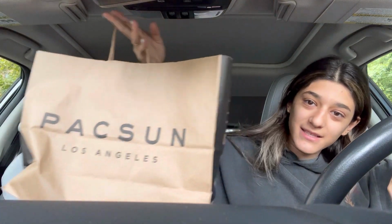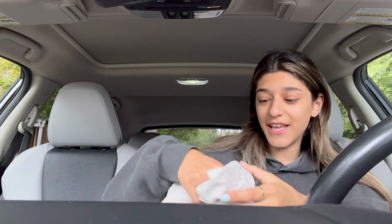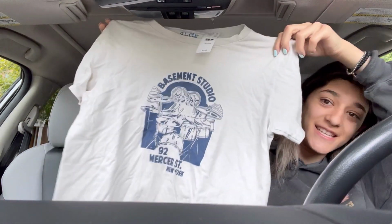Welcome back to my car. Okay, I said I had to return something, and I'm going to PacSun to return this shirt that has like a makeup stain on it, and I don't really want to keep it because I couldn't take the stain out, but it was so cute. Anyways, I'm heading to the mall right now, and I'll update you guys at the mall.